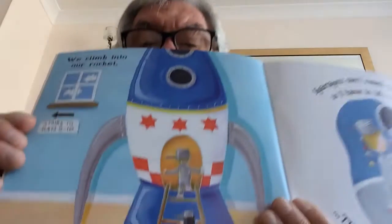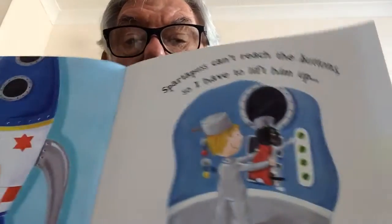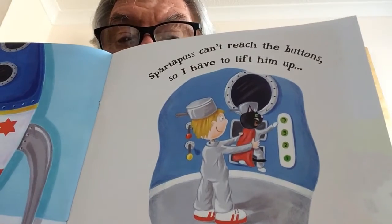We climb into our rocket. Spartapuss can't reach the buttons, so I have to lift him up. 3, 2, 1, blast off. And there they are climbing into the rocket, but the rocket really is the lift. And so he's going up to the top.